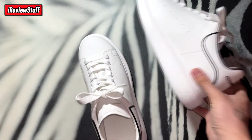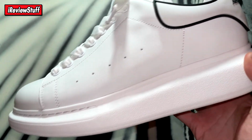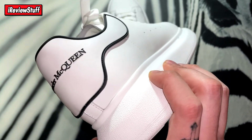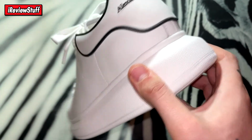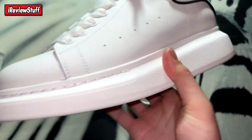Oh, I'm dropping the shoes apparently. But yeah, this is the left shoe. Same thing, quality is on point, stitching's clean, leather's nice. So yeah, generally really nice. Midsole's pretty soft too. I mean, it's not overly soft, obviously it's not Boost, you don't want it to be Boost, but it's got some nice softness to it.